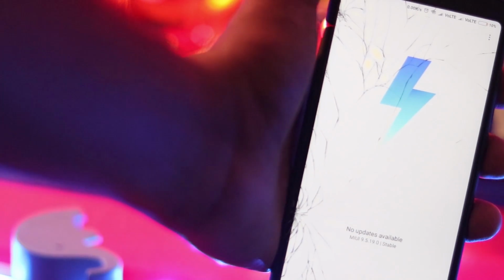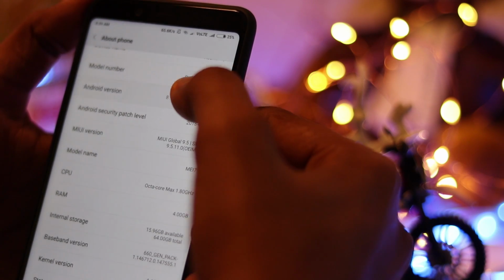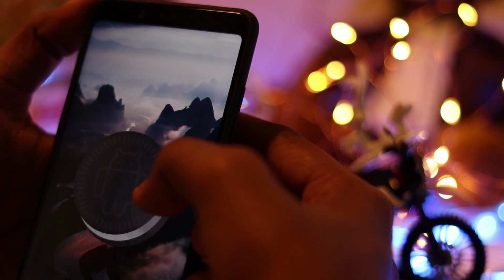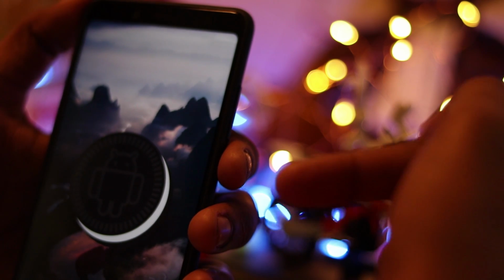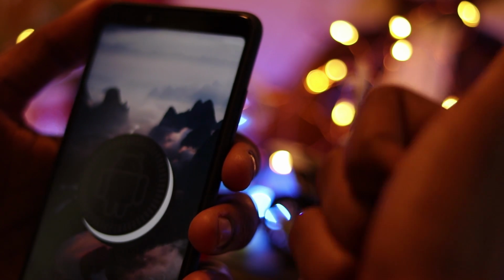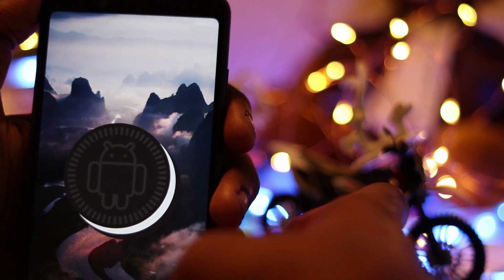But currently the latest update has anti-rollback. You cannot roll back if there is any bug or any issue. You cannot roll back to any other versions. So they are rolling that out now. That's it, that's about the Android updates, and it has Android 8.1.0, so 8.1, which is Android Oreo.